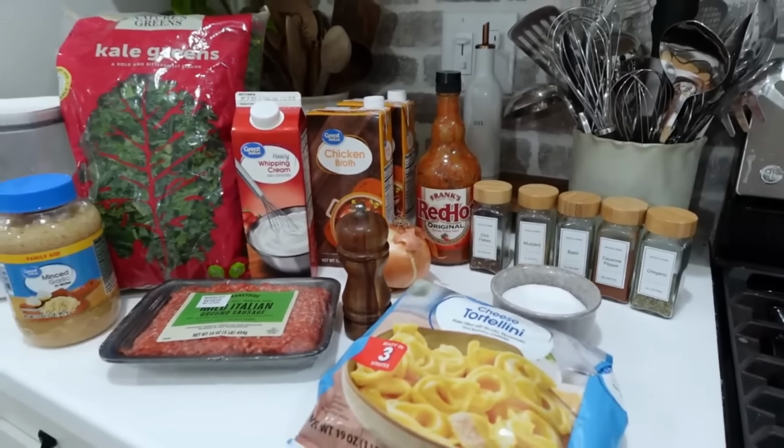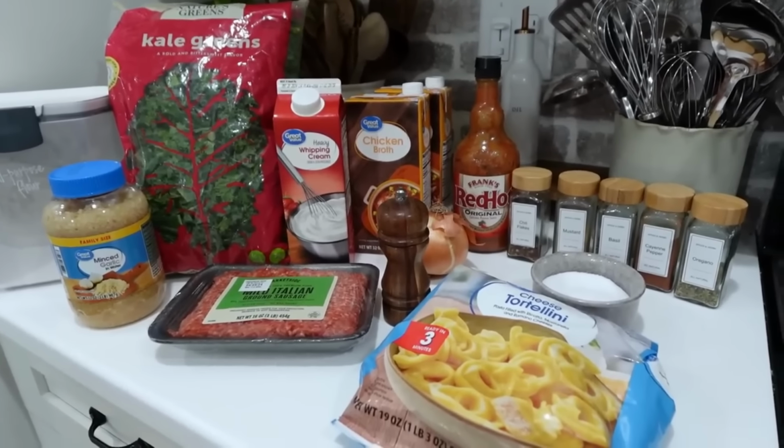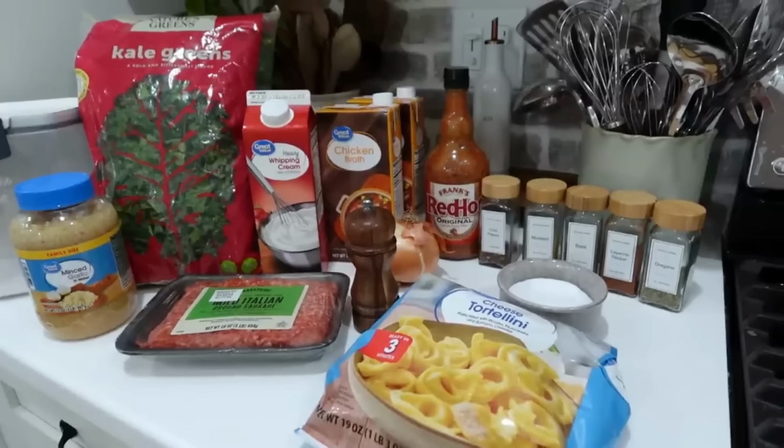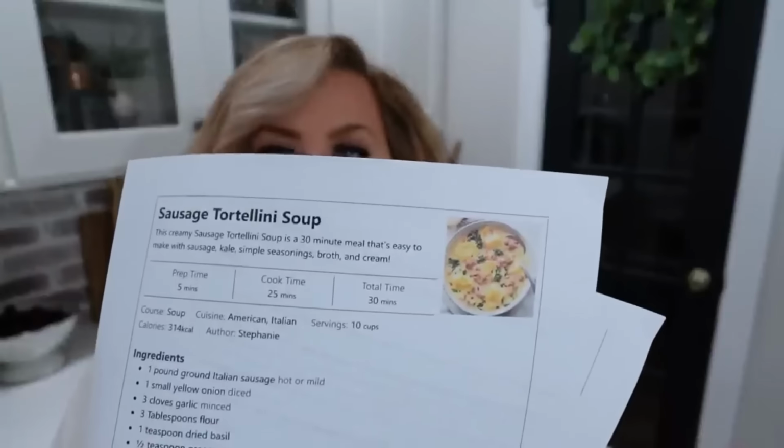So this is everything we're gonna need, and it is a really simple and quick recipe that you can have on your table in about a half an hour. The recipe that I'm following tonight is from The Cozy Cook, and I mentioned in my last Cook With Me that I print all of my recipes just to make things easier for me when I'm cooking, so I'm not constantly looking at my phone or trying to keep it pulled up.